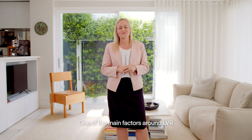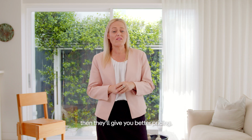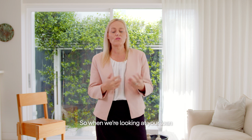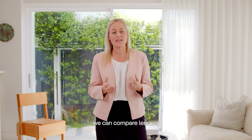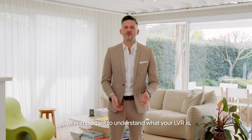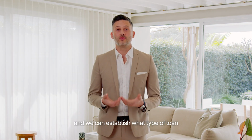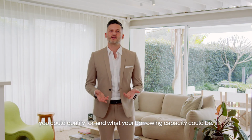One of the main factors around LVR is that if you can reduce your risk from a bank's perspective, then they'll give you better pricing. So when we're looking at your loan, we can compare lenders and try and get you a low-cost loan. So it is important to understand what your LVR is. You can chat to your broker about that, and we can establish what type of loan you could qualify for and what your borrowing capacity could be.